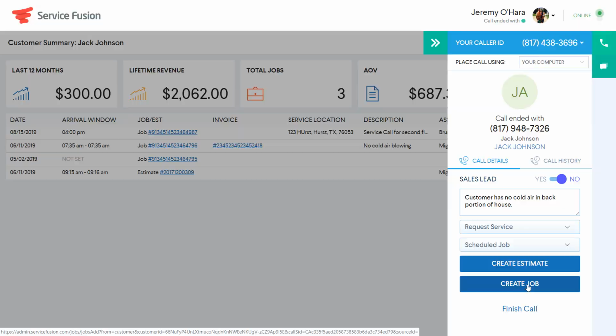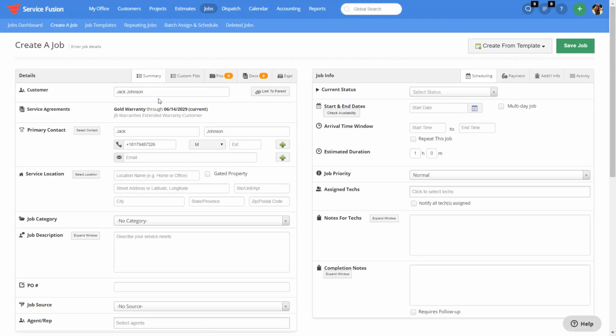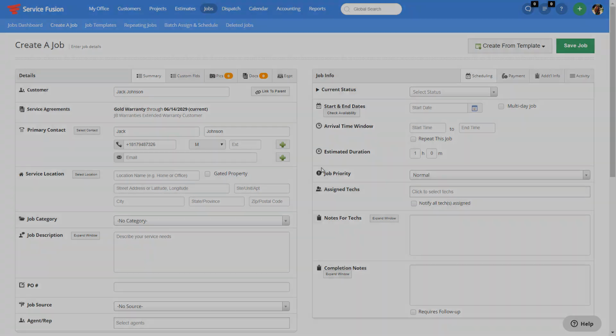So once I hit Create Job, this will pull up the customer's account inside of Service Fusion and give me the ability now to go ahead and create that work order. So now we've logged it in ServiceCall.ai. We received our call in ServiceCall.ai, so we have all of our reporting and our tracking there. And now we've transitioned over to Service Fusion with a click of a button, and we can now go ahead and finish the work order creation and start the scheduling process.